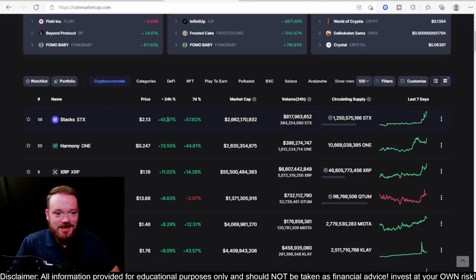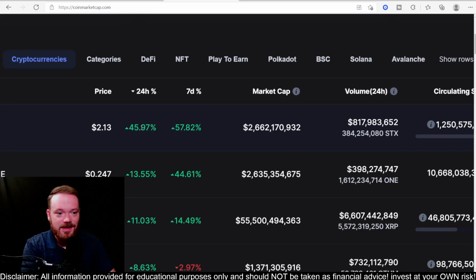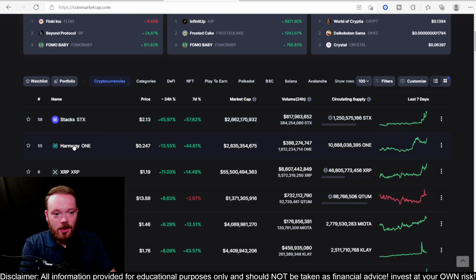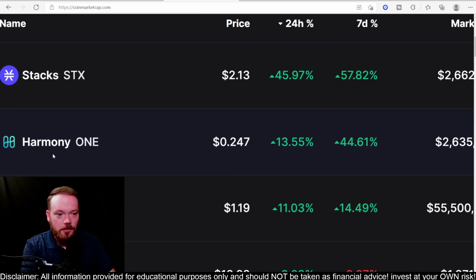Stacks currently is the top gainer right now in the past 24 hours, up a whopping almost 50% in the past 24 hours, along with Harmony One coming in second, guys, which is beautiful to see. A lot of Harmony One fans out there.